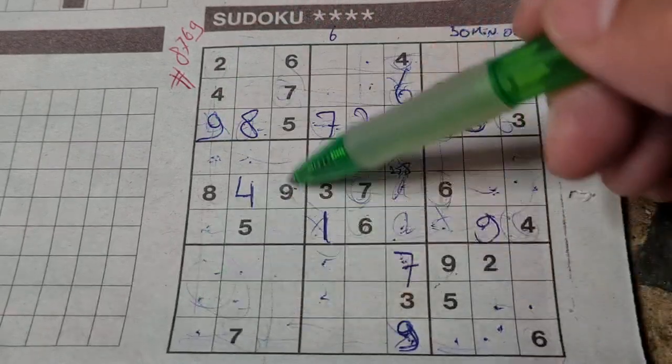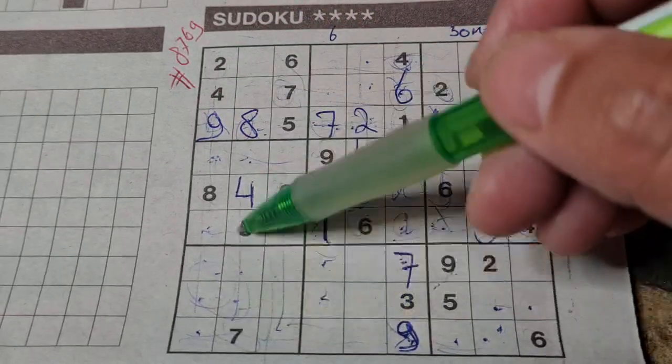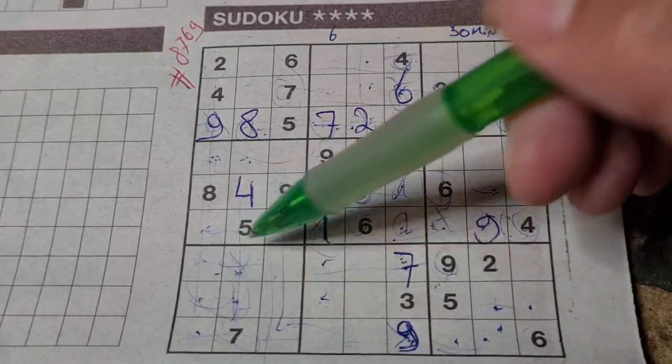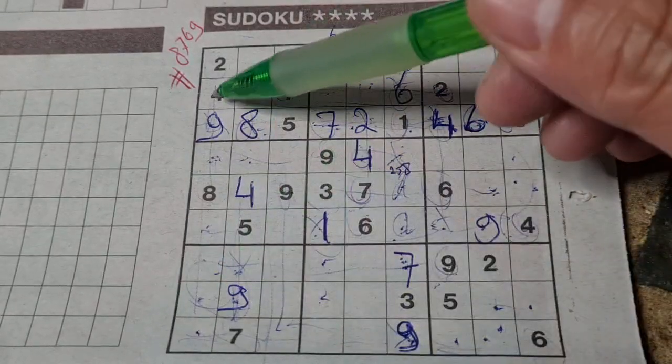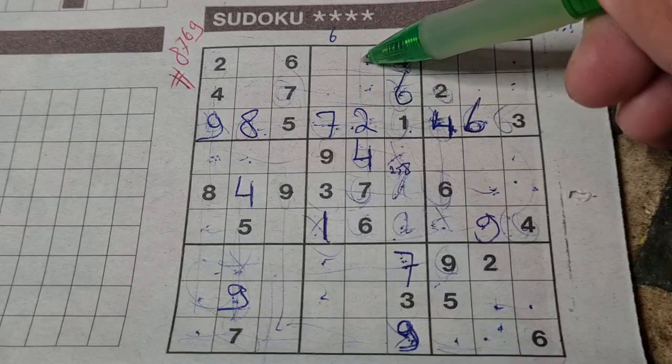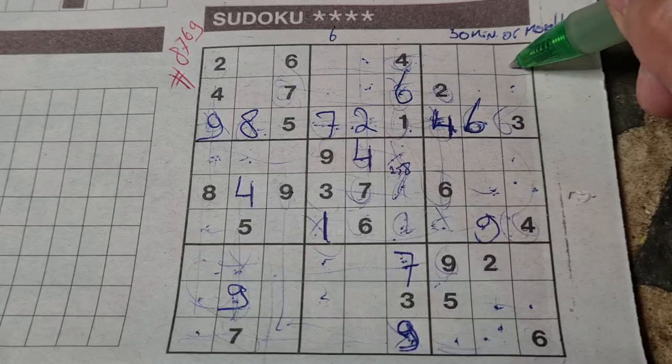So we have a 9 in the first column, 9 in the third column. So in the column between, only two places left for the 9, here or there. We have a 9 in this row, no 9 there. 9 should be there. And, nope, I cannot count. I need a 9 there.